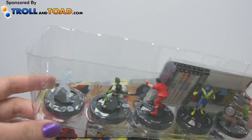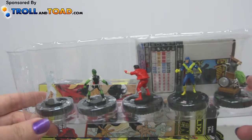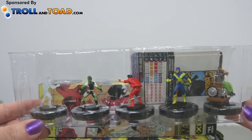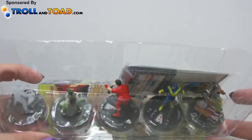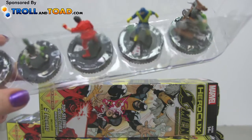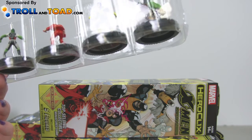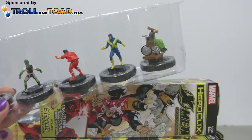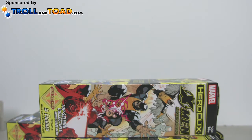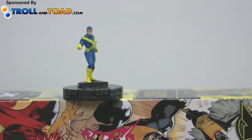It's got to be. We've got Iceman. We've got Anole. We've got another Hellion. I won't be showing him. We've got a Cyclops. And who are you? We've got a Professor X. Yeah, it just says Professor X, guys. Let's pop them out and see what they are, because I need to know. Alright, guys. This is going to be an awesome pack, I'm sure. We've got Cyclops to start it off.